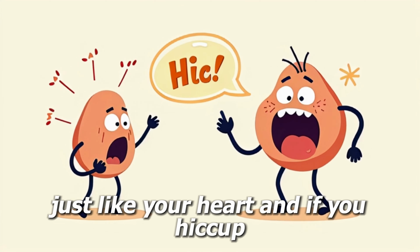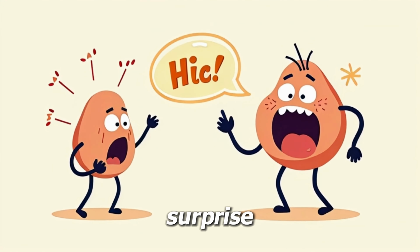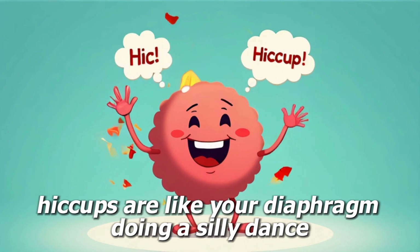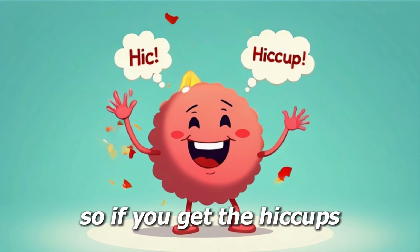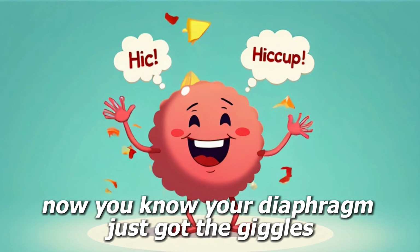And if you hiccup, that's your diaphragm having a little spasm, like it just jumped in surprise. Hiccups are like your diaphragm doing a silly dance. So if you get the hiccups, now you know your diaphragm just got the giggles.